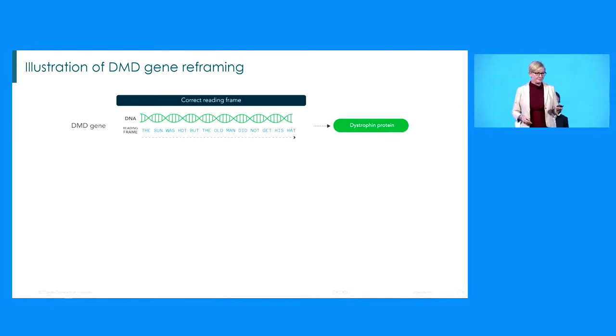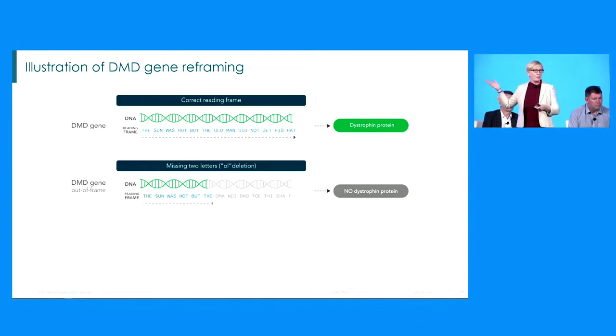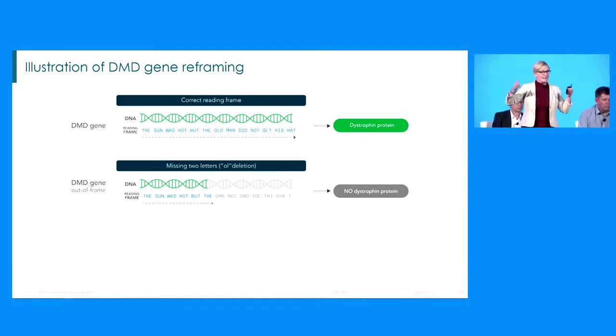When there's an out-of-frame mutation in the DMD gene, and an example here is a deletion, you can see here how that puts that hypothetical sentence out of frame. This is an example where there's two letters missing in the sentence, the letters O and L of the word old. And you can see that when that DNA sequence is split up into triplets, at the point of that deletion, the sentence no longer makes sense. And when that happens, the cell can't make dystrophin protein.